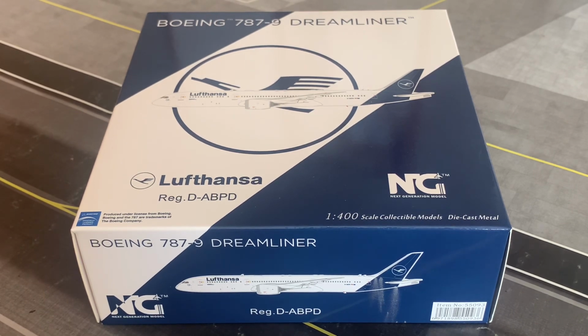This aircraft was not taken up by Hainan and Vistara, Hainan being out of China and Vistara being out of India. I think I do have a Vistara 787 with the registration, I believe, VT-TSF, that I think is now operating with Lufthansa. I think it might be this one or the other one that I have by Gemini Jets, which will be featuring in part 4 of the series that I'm doing soon.